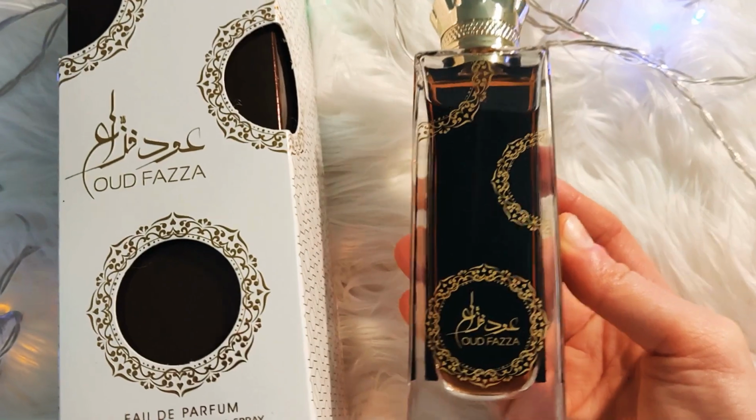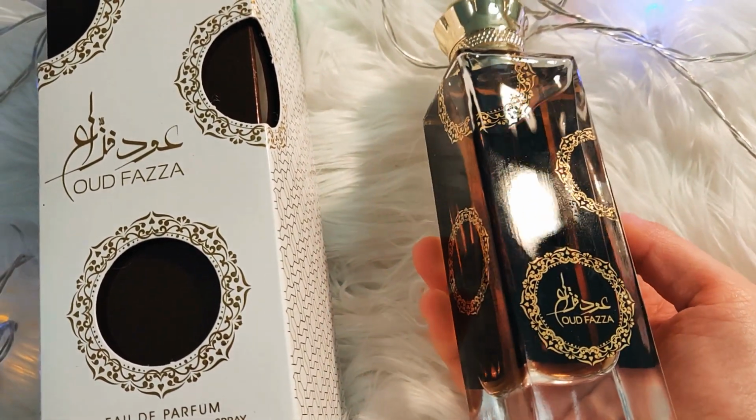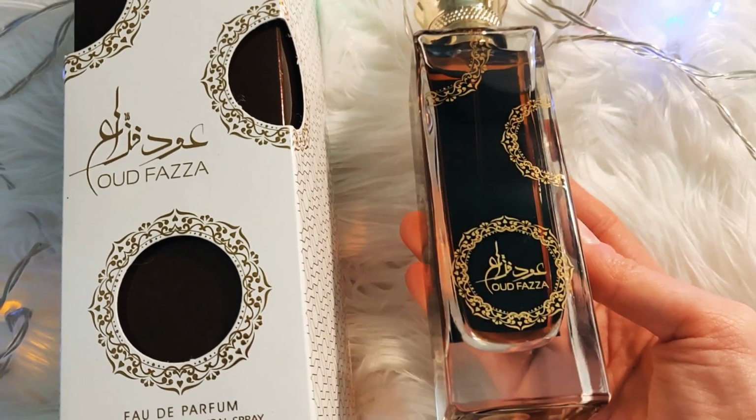The price depends on the website, guys, but I paid quite a lot for this perfume. It was around 29 pounds, but really it depends on where you buy.